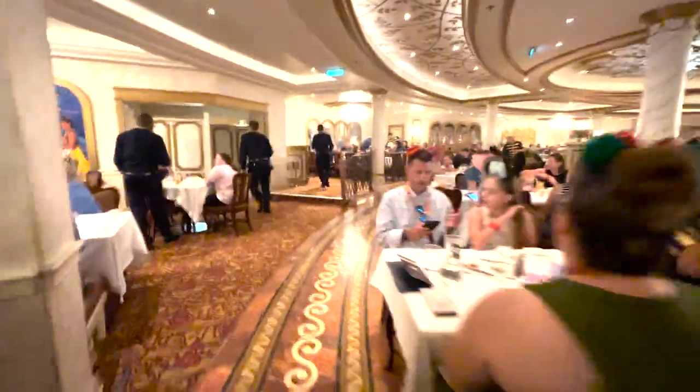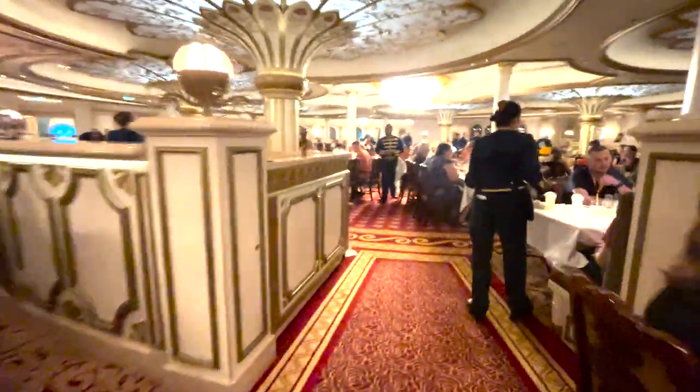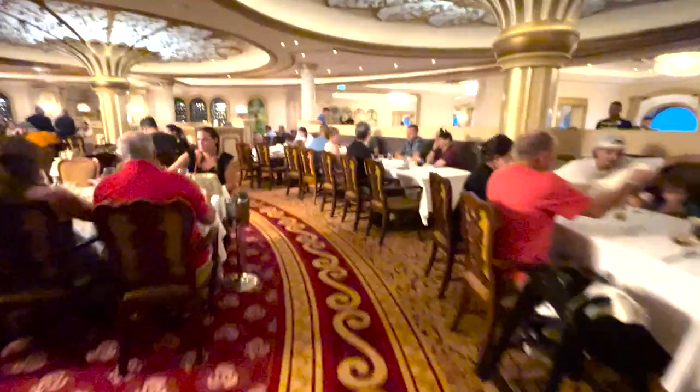It's time for our first dinner. Disney have rotational dining, and this is the first of 3 restaurants that we will experience. This is Royal Court, themed from Cinderella, and is a French-styled restaurant. The dining team will come with us to each restaurant, which is another great Disney touch.